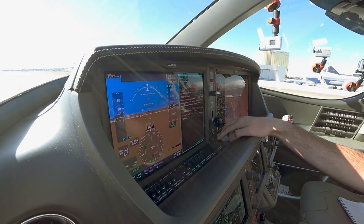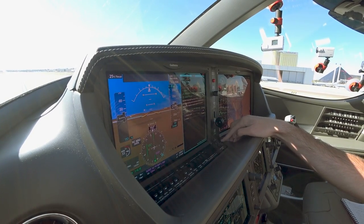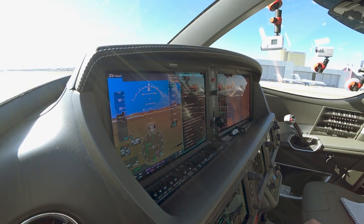Alright, flaps are up, stabs off, engine hasn't been touched, probe is off, external lights are good, brakes are good. Shut down to go.